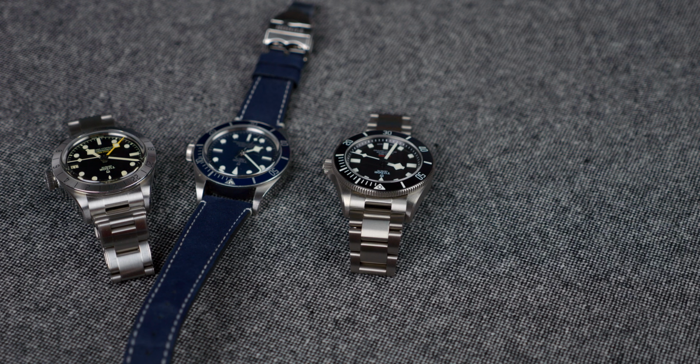So what do you think? Let us know down in the comments below. Where would you like to see this watch go? Does it need a date? Is it fine without one? We want to hear from you.